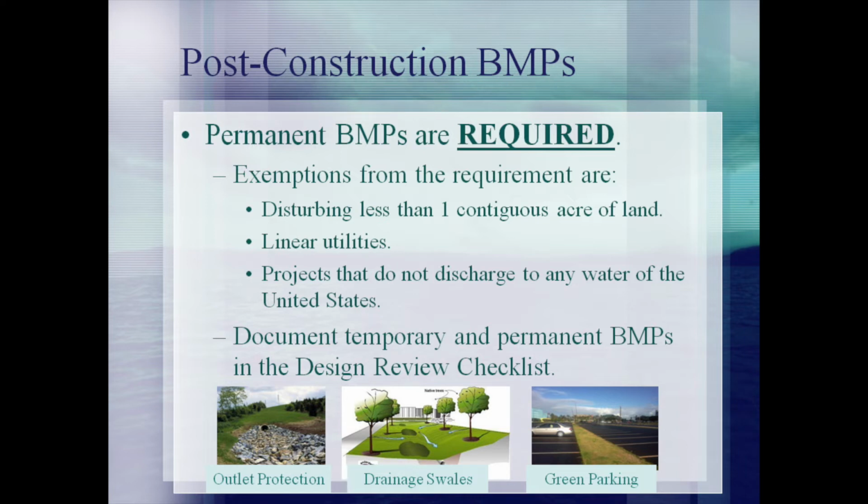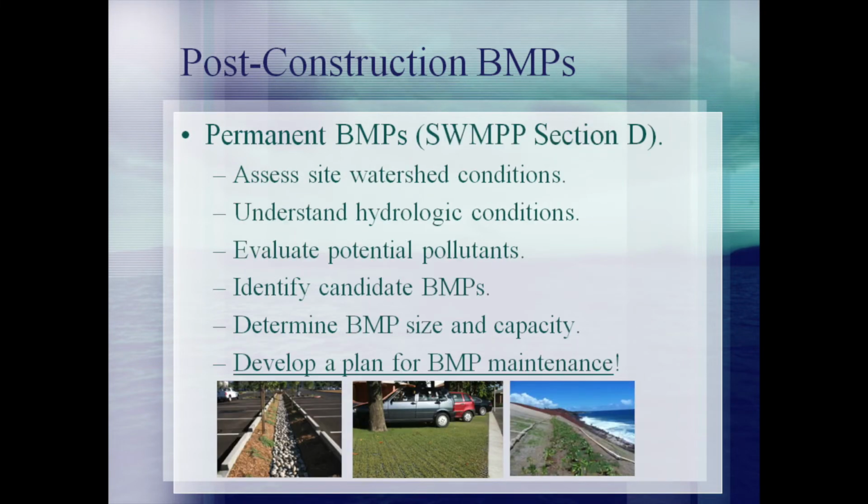Exemptions to the requirement for permanent or post-construction BMPs include sites that are disturbing less than 1 contiguous acre of land, linear utilities, and projects that will not discharge to any water of the United States. All other projects must select permanent BMPs and include them in the project design. The selected BMPs should be documented in the design review checklist. Permanent BMPs are discussed in further detail within SWMP Section D.